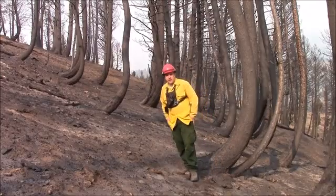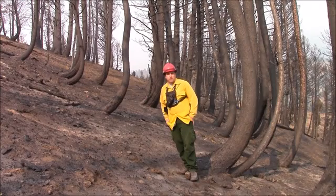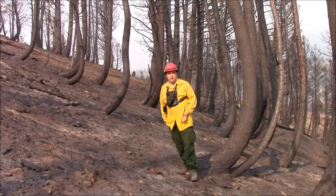So once the BAER team has determined what the potential is for runoff and how big of runoff in the post-fire environment, they really take a close look at the values at risk from this runoff. Meaning, are there homes downstream? Are there trails that could get washed away, or roads that could get washed away? Maybe there's undersized culverts that aren't big enough to pass the flood flows that are likely to come with the big runoff event over burned areas.